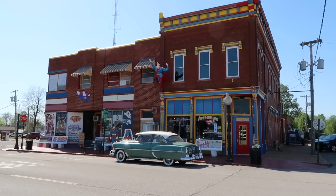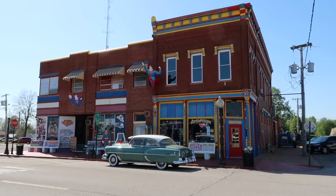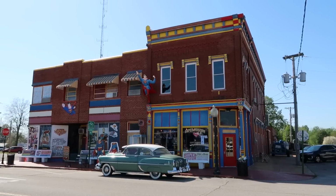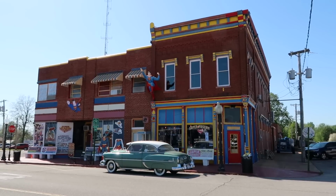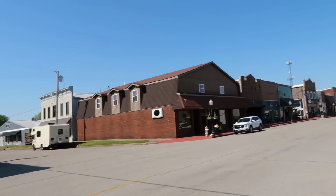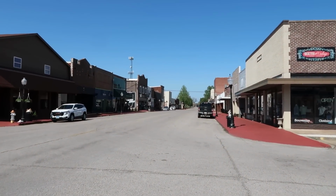So yeah, absolutely love the Super Museum. Just such a magnificent collection. Just the ultimate Superman collection. Just can't believe the amount of movie props they have in there, and just everything Superman that you could possibly imagine. But now let's head down the street and see if we can check out that statue of Lois Lane.